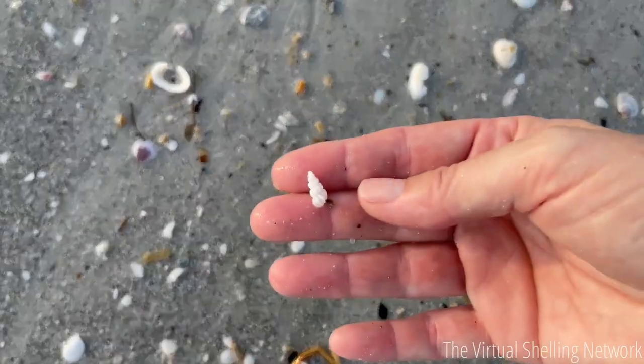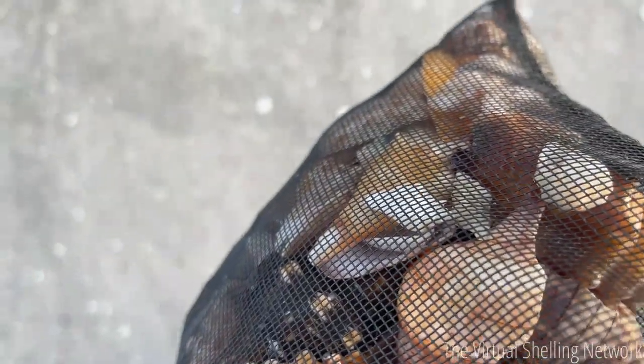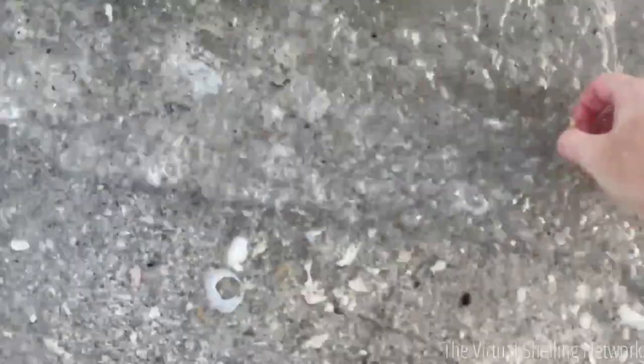Look at that. I'll say this a million times, you guys, you don't want to find this little wentletrap, throw it in your cheap mesh shell bag, and then get home and find out it's gone. You want to make sure that you have a really good quality mesh bag that will keep your treasures safe, because that's what they are. These are your treasures. You're treasure hunting right now. You're working very hard to find these amazing treasures. And the last thing you want to do is finally find that special find, and then you find out when you get home it's gone. So invest in a good treasure bag, a good shell bag.